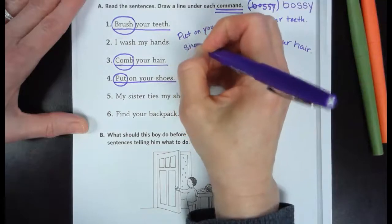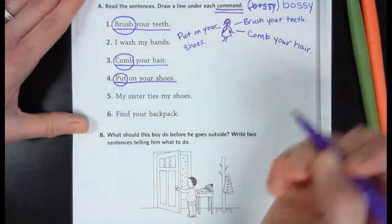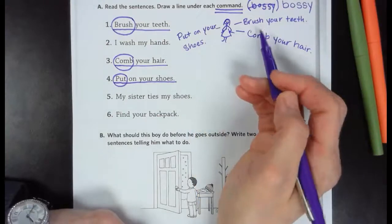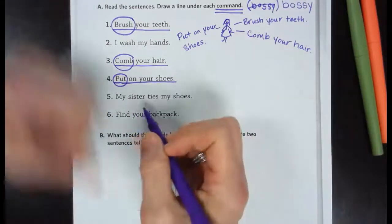Yeah, stuff you have to do before you leave the house so you don't have bedhead, bare feet, or nasty teeth, right? All important things.